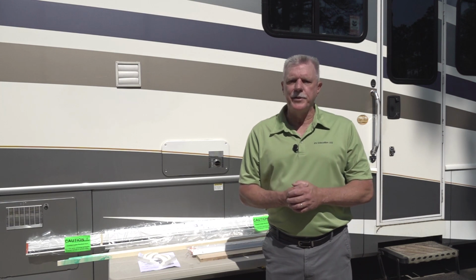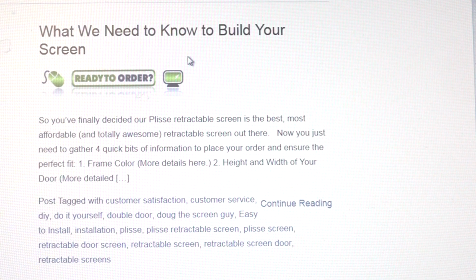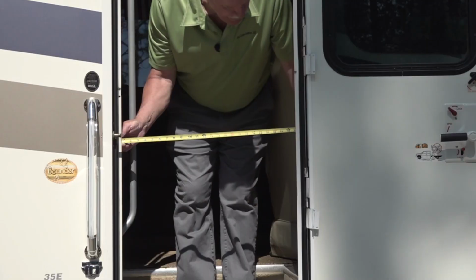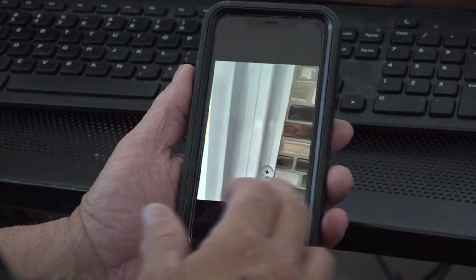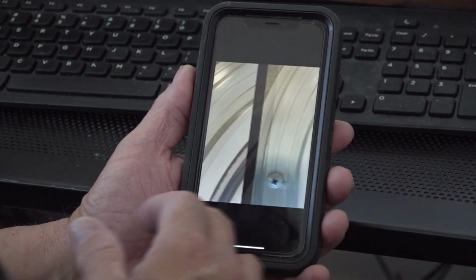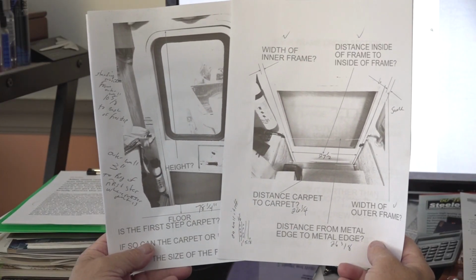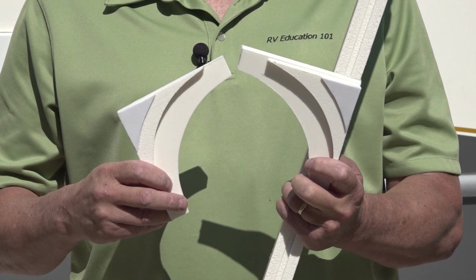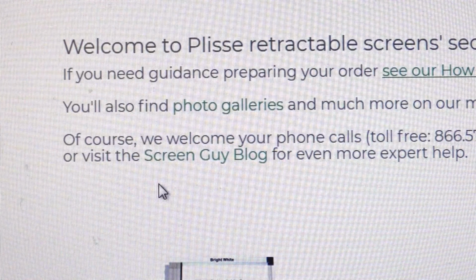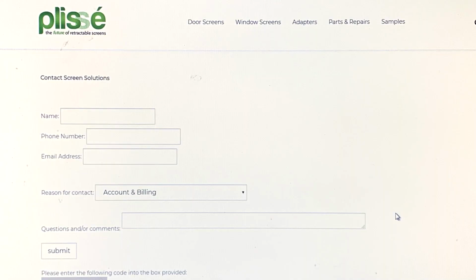Before we get to the installation, I want to briefly discuss the ordering process. The staff at Plissé was great to work with, and they had me measure everything they needed to ensure a proper fit. Based on my photos, the Plissé staff identified the need for custom spacers for my application, and after requesting more details, they were able to provide them. This saved me from trying to create my own custom parts. There is a blog article on the site that helps explain accurate measuring for your door, and you can contact Doug directly if you need assistance.